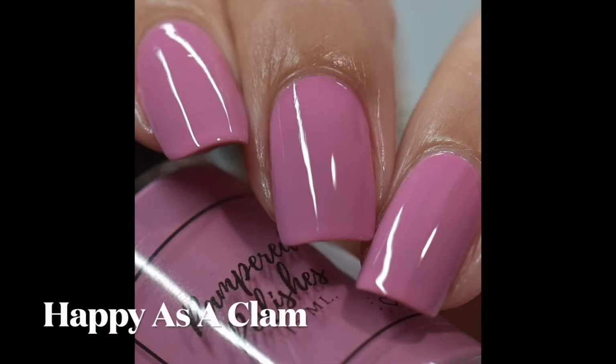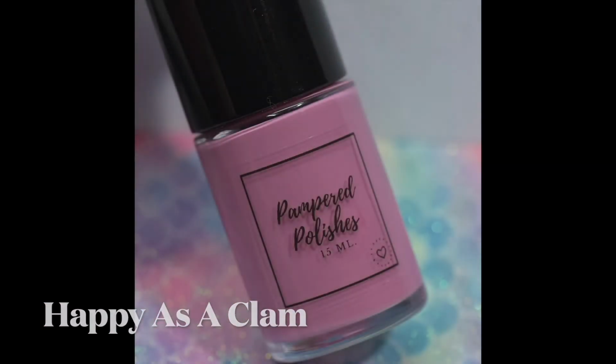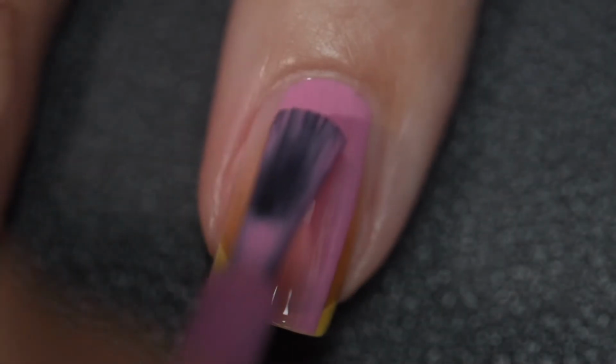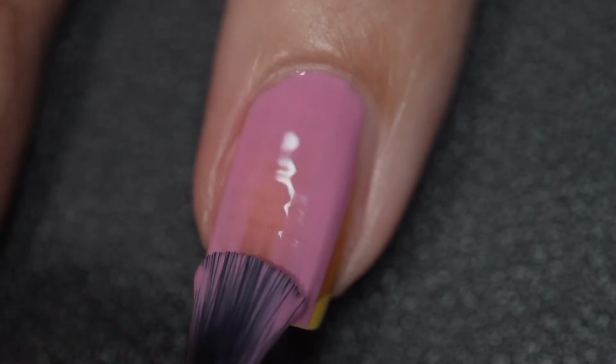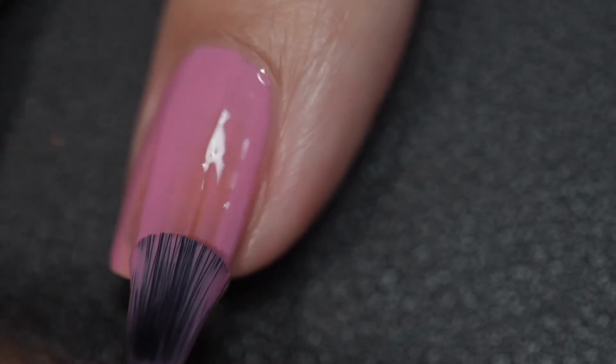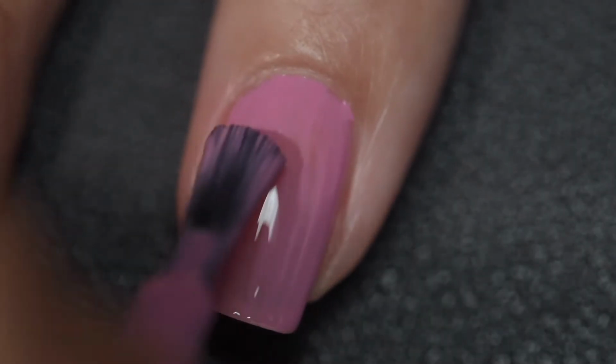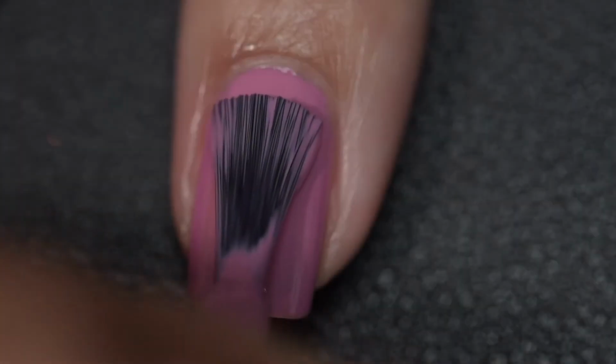Next up, we have Happy as a Clam, and it's described as a dusty, rose-colored cream. This polish had a fantastic formula. It went on so smooth, so evenly. It was just a joy to apply, a joy to work with. Nothing in here is going to dry textured, and nothing in here will give you any kind of difficulty to remove.